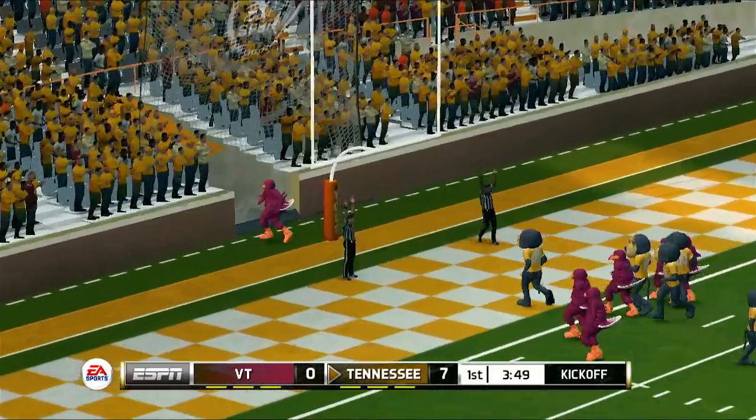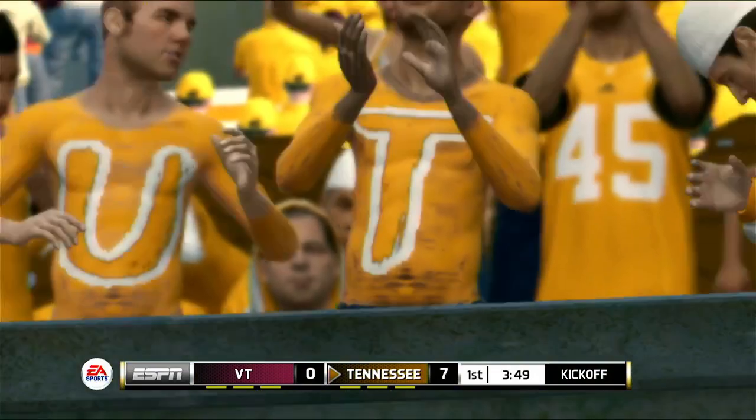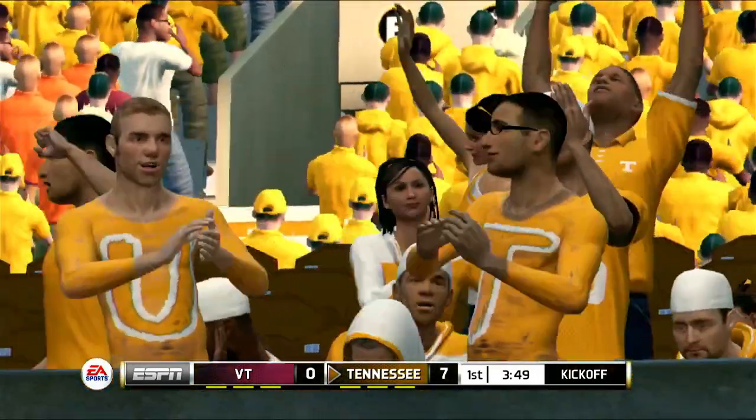Splits the uprights with the extra point. It was an 8-play, 75-yard drive, and they come away with 7 points. So the score now, 7-0.